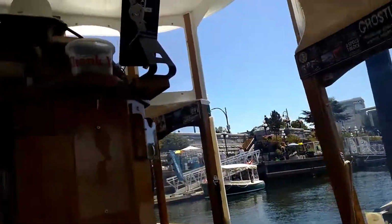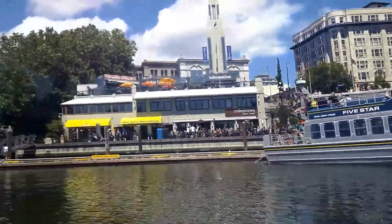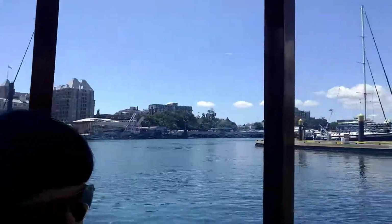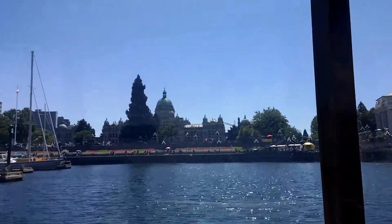Let's go see what the harbor has to offer. Busy, busy harbor. We've got over 400,000 vessel movements in this harbor in a year. You see a lot of activity.